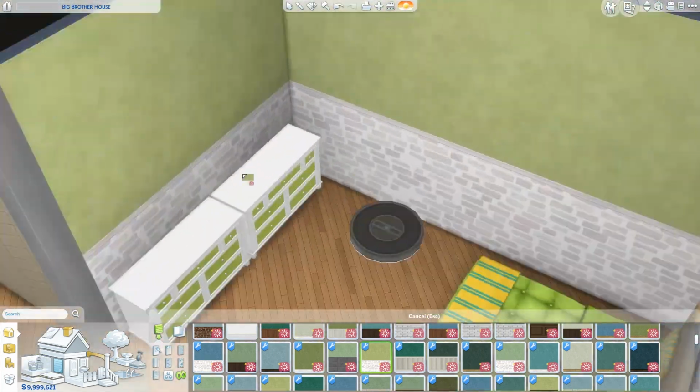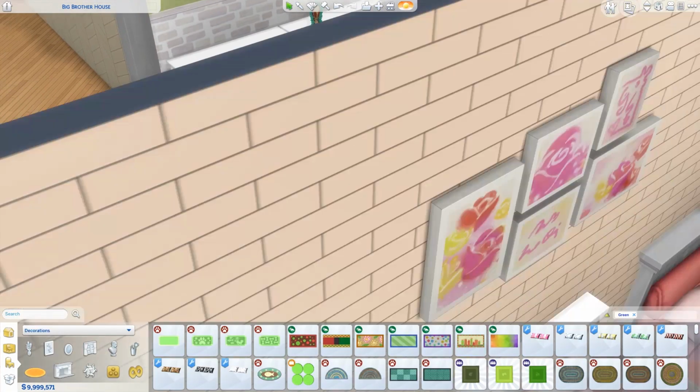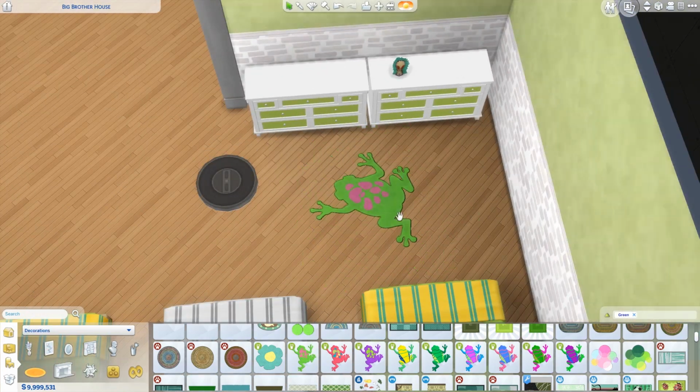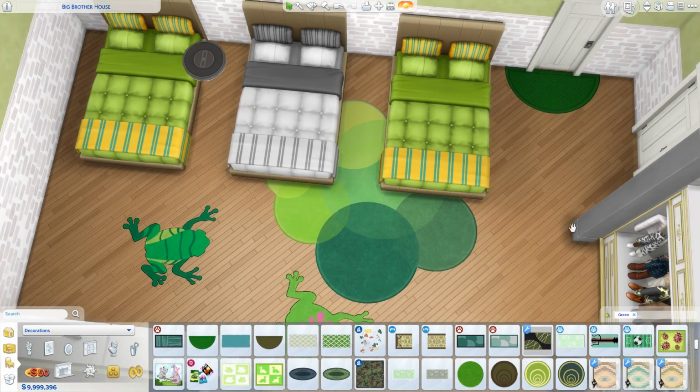This ends up being the final wall color right here. It worked perfectly. I really loved it. Yeah, this entire room is fantastic. I really am proud of this room. I put in little froggies. They don't end up staying there, they end up going into the hallway.